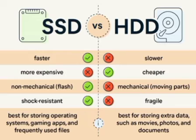Alright. So here's a handy comparison I'm going to tell. Number one is SSDs are faster, HDDs are slower. Number two, SSDs are more expensive, HDDs are cheaper. Number three, SSDs are non-mechanical, that is, they depend on flash storage. HDDs are mechanical, that is, they have moving parts, that is, platters and a read and write head.